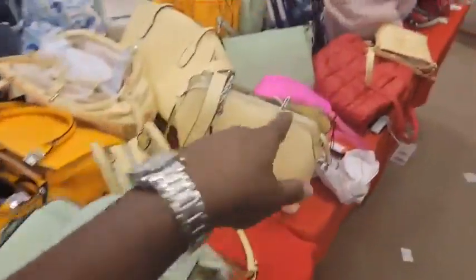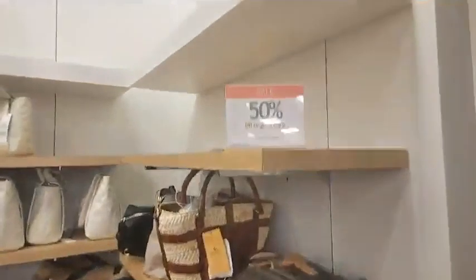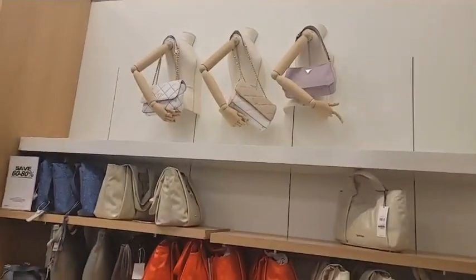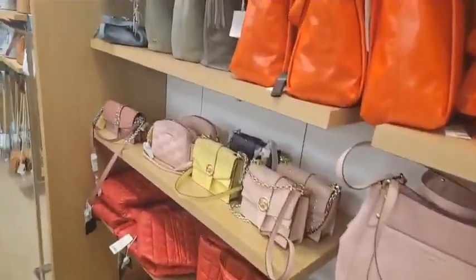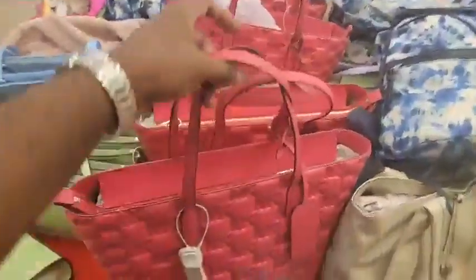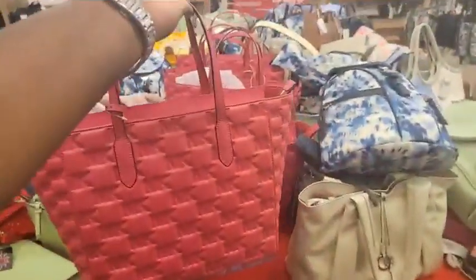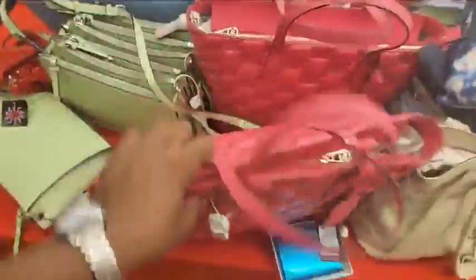Also Calvin Klein. So now the same bag they have here, they have it in yellow and gold and orange. Really pretty. What do we have here? 50% off on these ones. Looks like a Michael Kors over here. Okay. Looks good. And it's light too. This one's light. And it's Michael Kors. And it costs how much? I didn't see the price on that one.